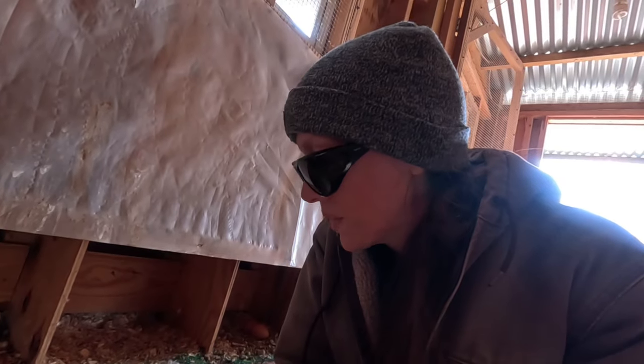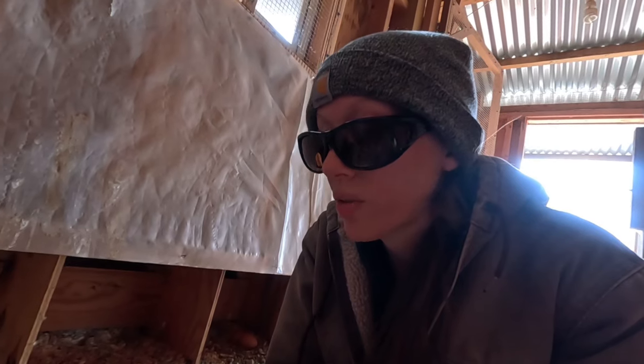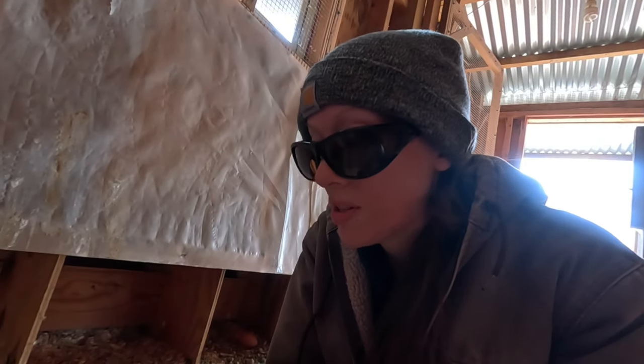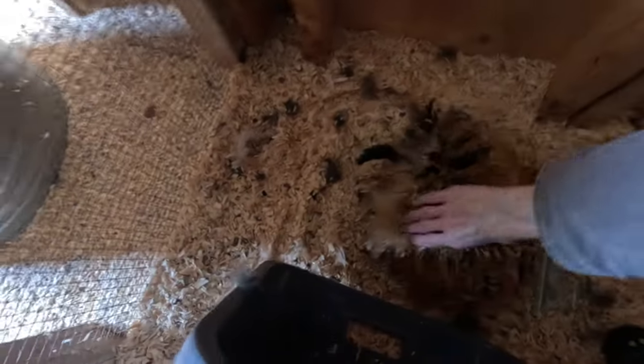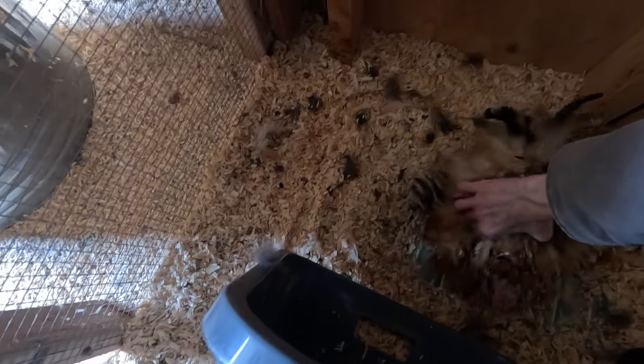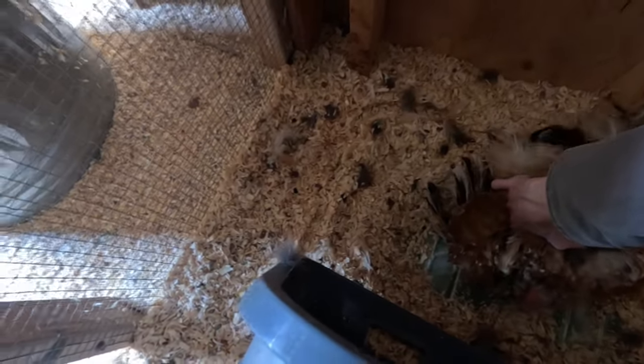So I'm trying to figure out how I'm going to do this. I'm going to have a little setup in here for water and feed just for the baby chicks, but I'm assuming eventually the mama will take them down into the run. Oh gosh, oh mercy. Your little eggs are probably going to be hatching soon.